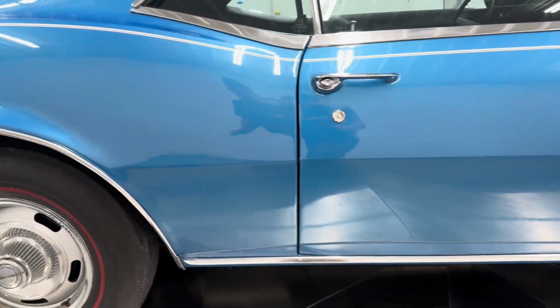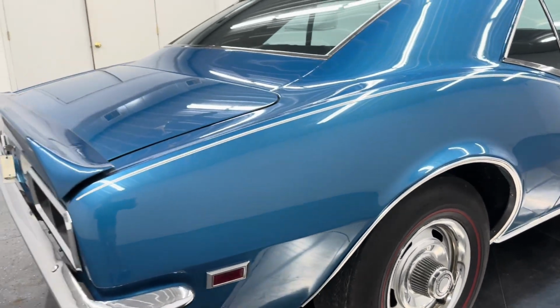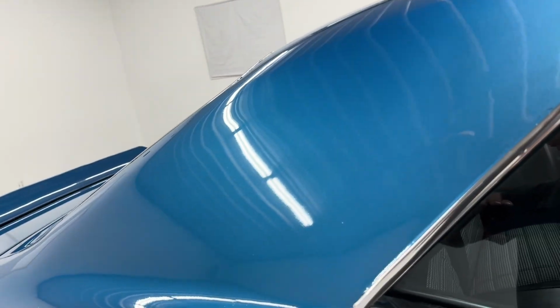I don't see any real bubbles or blisters down below in the doors or quarter panels or anything like that. Undercarriage, very, very solid. It's got the Coker red lines on it with the rally wheels with the trim rings and caps.